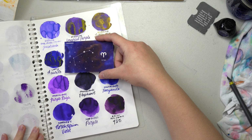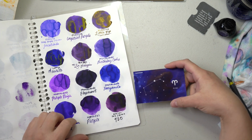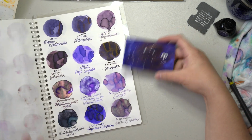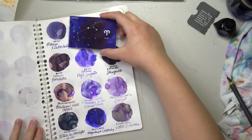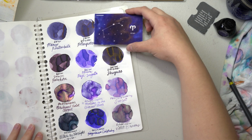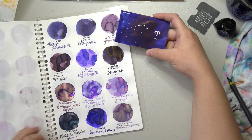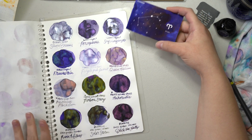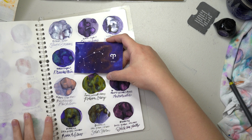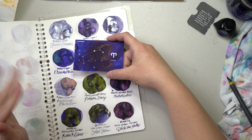It's kind of similar to Lamy's Azurite, but Azurite has that wild green sheen, so not really. It's kind of, no, Neptune is still too vibrant for those two. I was going to say these two Sailor inks up here, but I think they're too gray toned for true comparison.